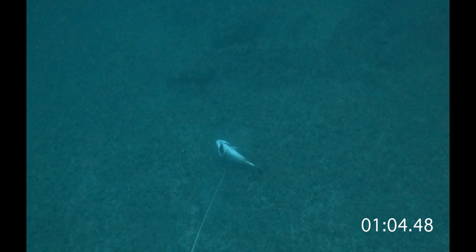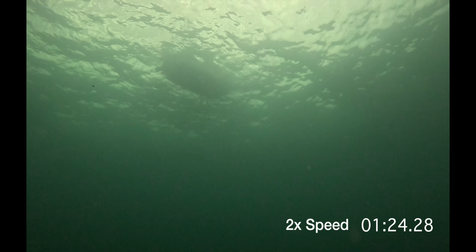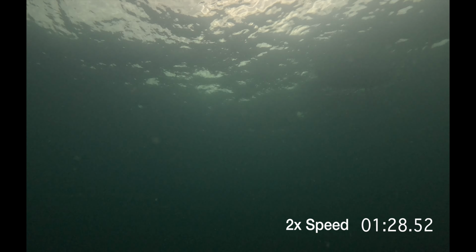I don't like taking the head-on shot. It's a bit of a risky shot. You can often bounce off. These African cubera have really thick, hard scales, and I've shot them sometimes even at close range, and the spear can bounce off those thick scales. So I don't like to take that head-on shot if I don't have to.